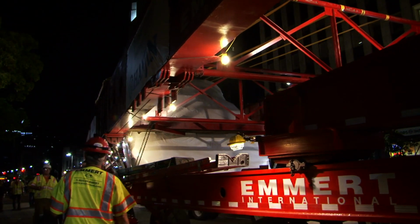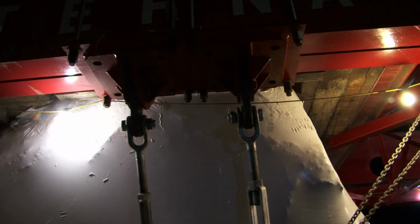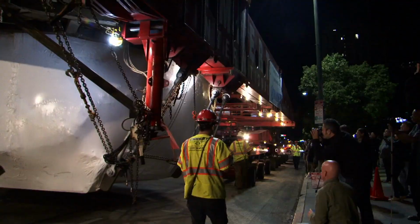Well, we're at Wilshire and Western. The truck has made one of its final turns, and we're heading for home down Wilshire Boulevard, 3 miles to the County Museum of Art.